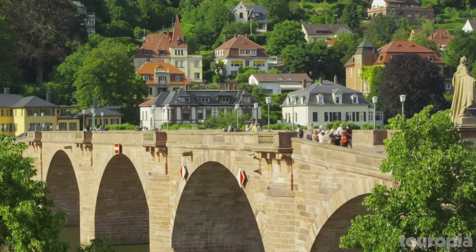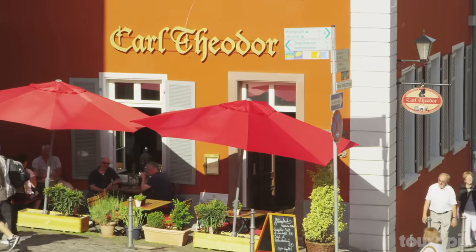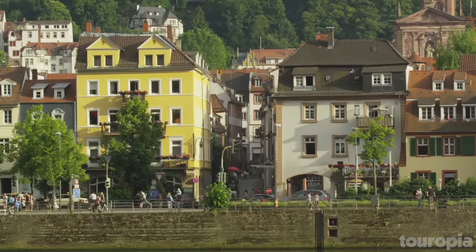Home to Germany's oldest university, Heidelberg's long academic history can be retraced along the Philosopher's Walk, a scenic footpath often walked by many early philosophers and professors.